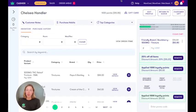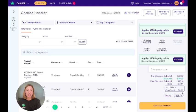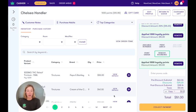Once that setting's enabled, we have this Chelsea Handler cart from her kiosk. We'll press round total here, and we'll see underneath the fees that we've rounded the cart total to be 20 cents higher than it was originally. You'll be able to see this information in the accounting report and any transaction reports that you run in Flowhub. If you want to remove the rounding, no worries. Go ahead and press remove rounding there to make the total be back to this 50.80, for example.